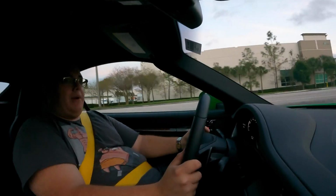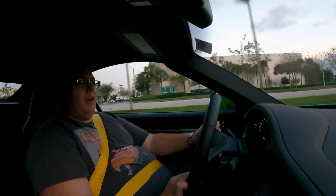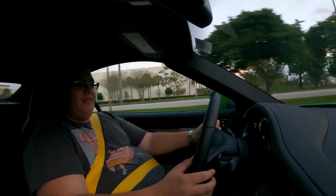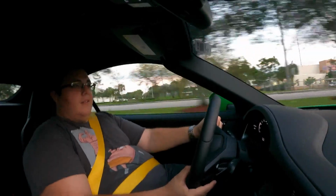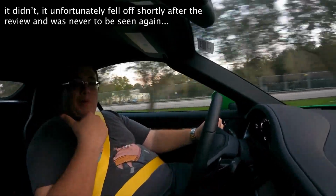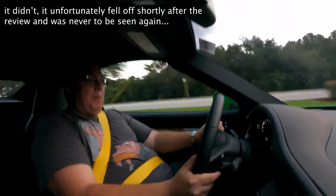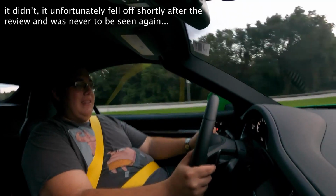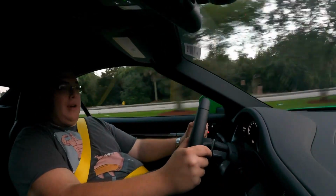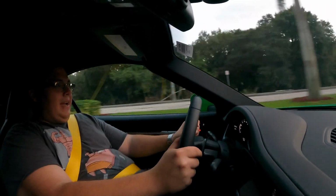Wow. You know what? I'm going to pop it down into Sport Plus. There we go. Got the spoiler coming out. I really hope that the GoPro stays on right now. I have a GoPro on the bumper recording sound, and I hope it can take what this car can dish out. This isn't the most comfortable road back here, but this car handles it like it's nothing. And yeah, this thing is just brutal.